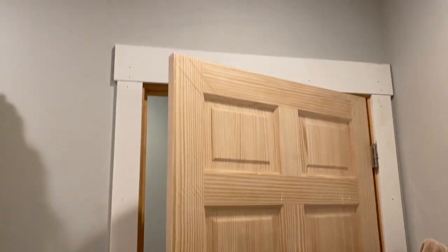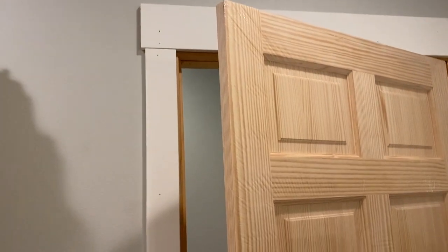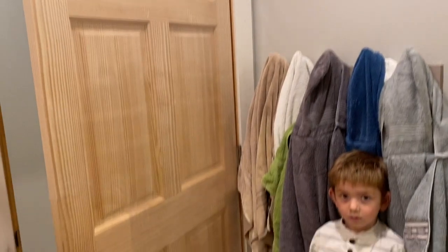And then the last thing is the trim that we have in this room is all 3-inch trim all the way up and around the door, except for the top piece, which is 5.5 inch. I'm sorry, I said 3-inch trim. It's 3.5 inches. So all of the trim in this room is 3.5 inches.